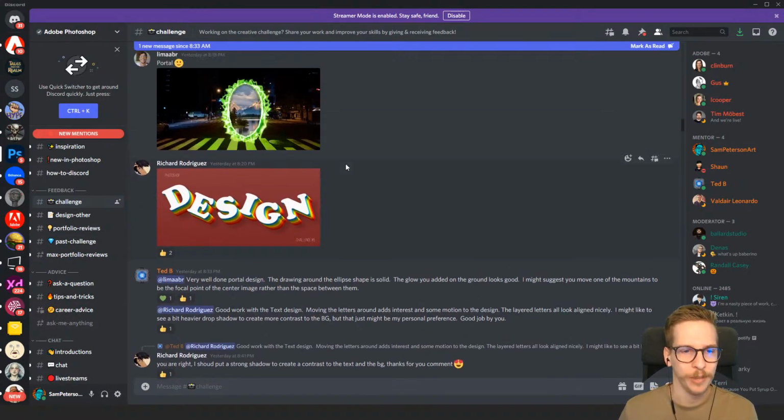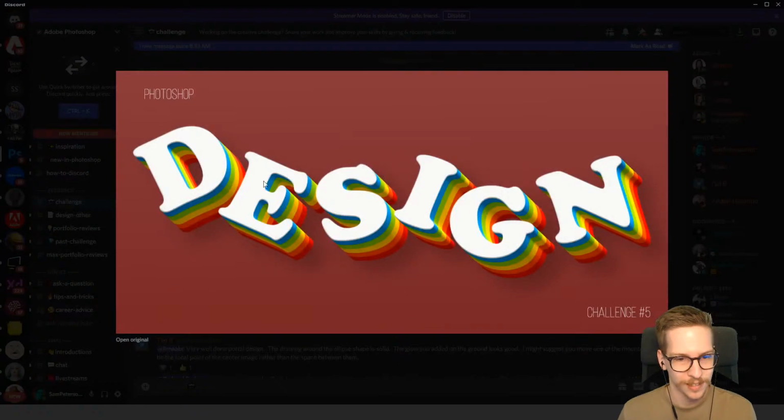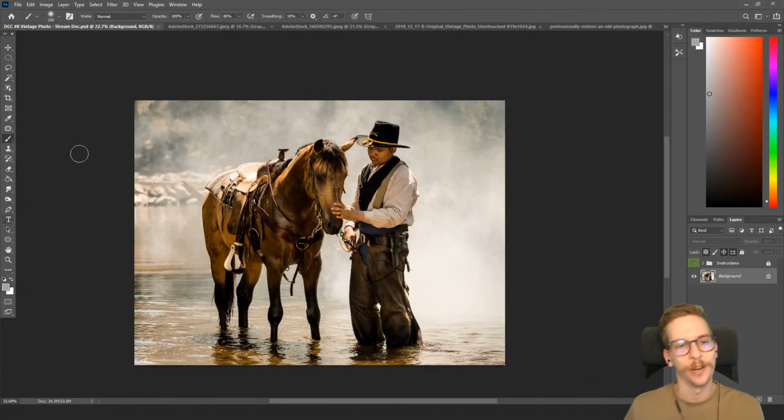If we have a little time at the end, we may check some more of these out, but I've been loving going through these. I love the playfulness of this and the colors. The drop shadow looks really great on that too. That one's by Richard Rodriguez. Excellent job, everybody. So let's jump into Photoshop, because that's what we're here for, right?